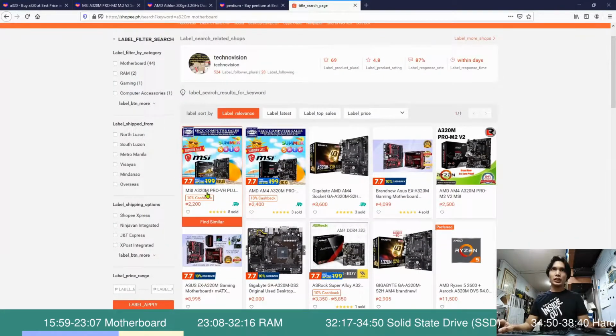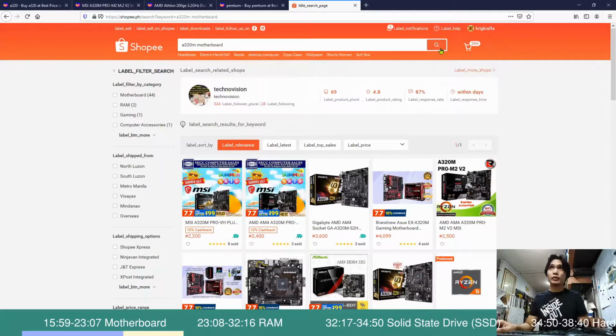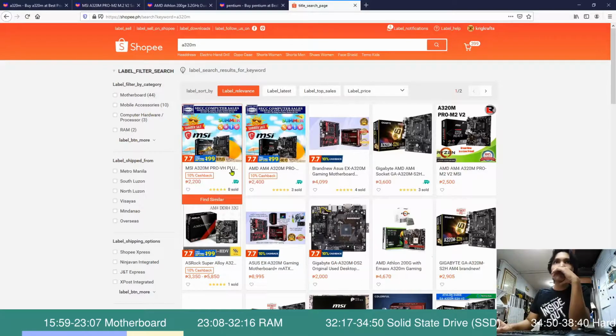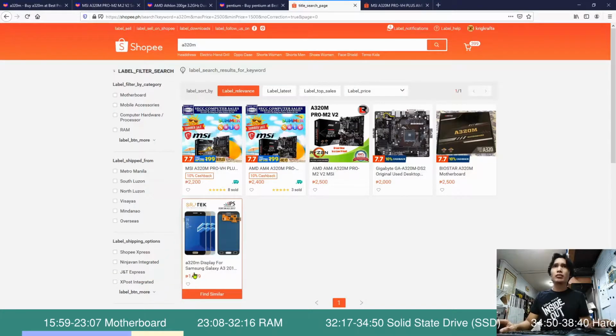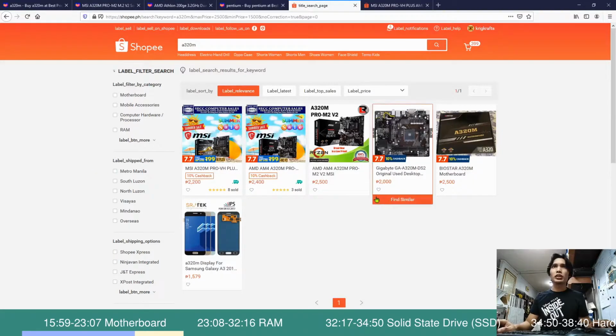I think specifically kailangan, well, dito kay Shopee, pag hindi nagtugma yung search mo, halimbawa E320 lang, hindi nyo minamatch for some reason, which I think is stupid. So it appears karamihan ng model are for MATX boards, may M sa dulo. Okay, so we have... Bakit hindi lumalabas to sa filter kanina? Kinapit ko ng 1.5 plus 2.5. Hindi siya Metro Manila. What? Shopee is bugging out, man.